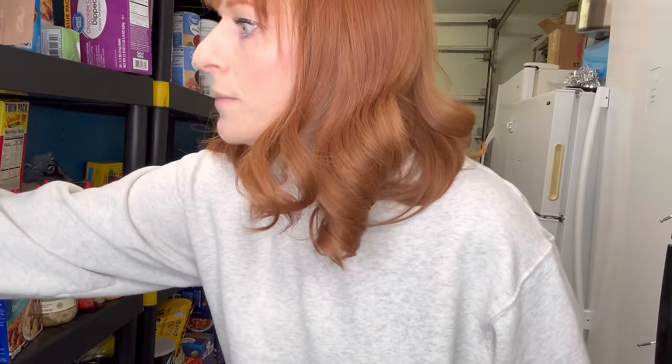All right, so this is all the water we'll go through in a month. We keep it down here. You know, it looks like a lot, but that will be empty in a month. And then Gatorade's down here. I'm trying to show you, but yeah. Anyways, Gatorade.